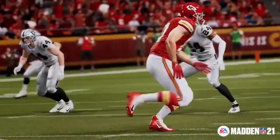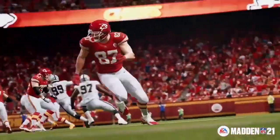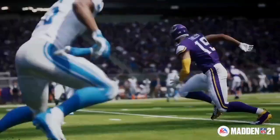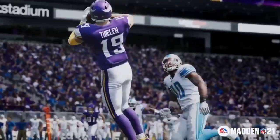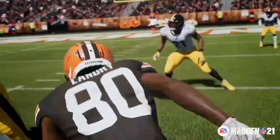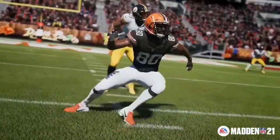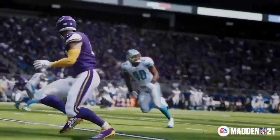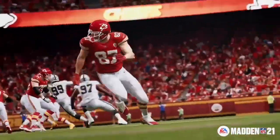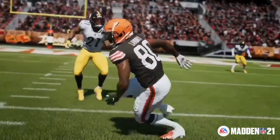As I stated previously, the goal of next-gen player movement is to redefine authentic simulation football via next-gen Madden gameplay. There's nothing more authentic than using real-world NFL player data to power our gameplay, and we're the only sports games that can do it. One of the many areas where next-gen player movement really shines is with our route running. Here's a quick look at next-gen route running in action.